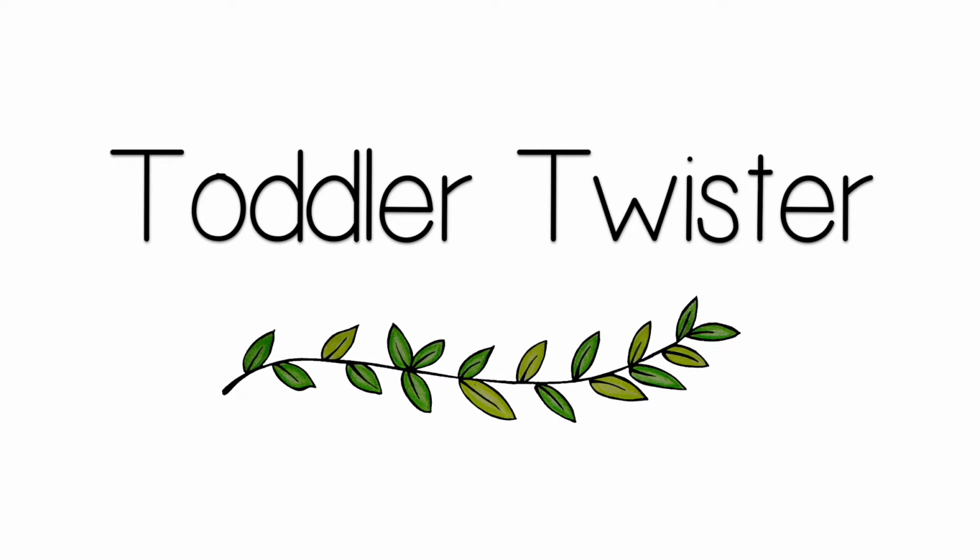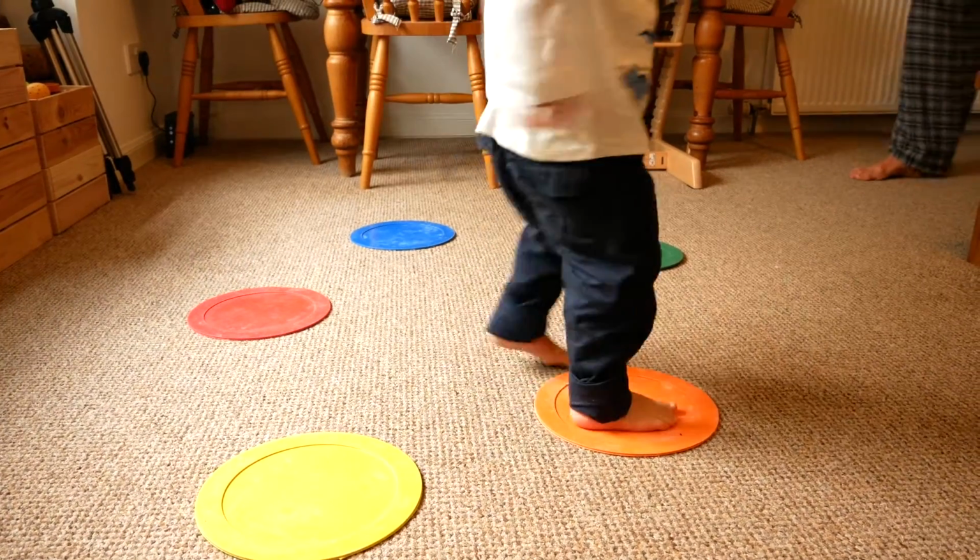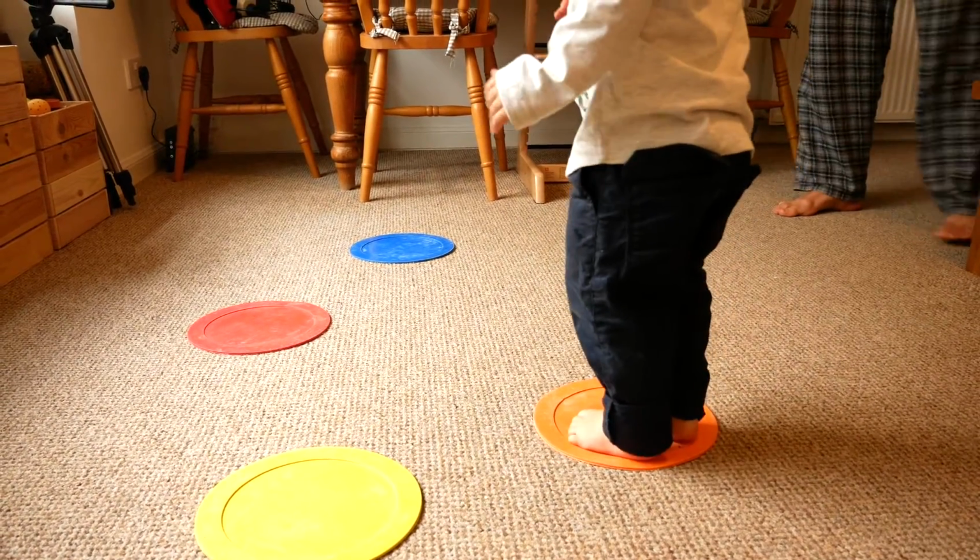This one is amazing for toddlers who just don't want to sit still. We have these little coloured rubber spots that we have for some of our language classes, but you could equally use coloured pieces of paper, coloured beanbags, or even coloured hula hoops. I just placed them all around the floor and then I shouted out a colour which Ben ran to.